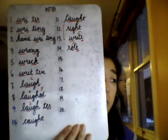The next words are wrote and wrote. The first wrote means to memorize through repetition. Math facts should be learned by rote. Think to spell R-O-T. Uses that silent E. Wrote, as in to memorize, R-O-T-E. Wrote.